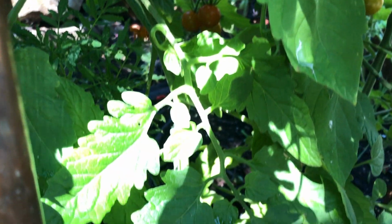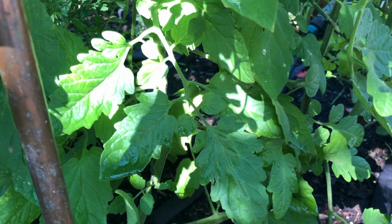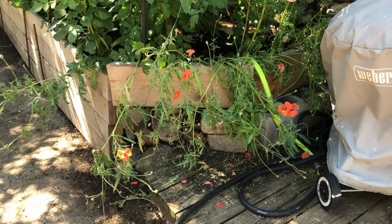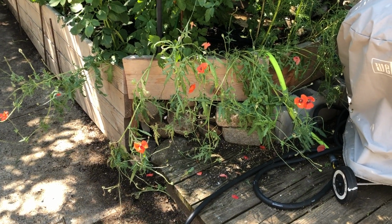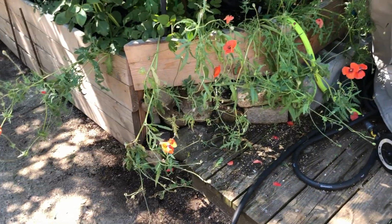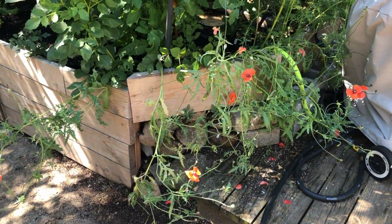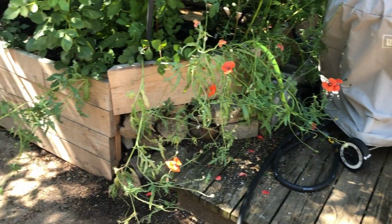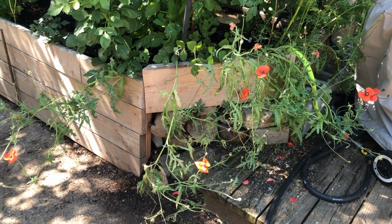I companion planted with marigold on the bottom to help keep away pests as well. And here in the front spilling out, I have my cornflower poppies. I probably bought every poppy imaginable and I love it. They're one of my favorite flowers. I didn't plan for this. Normally they grow upright. It might be because they're trying to reach for the sun. I don't really know, but they are leaning, spilling out of the bed.